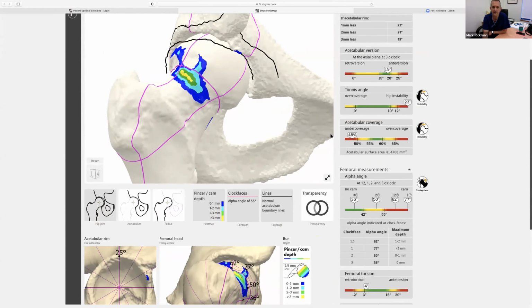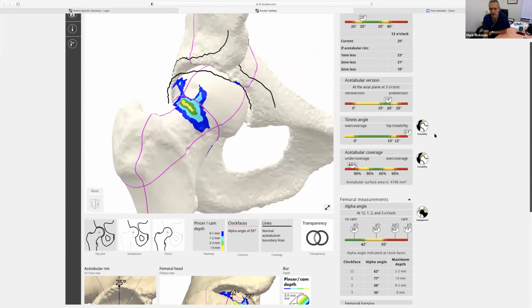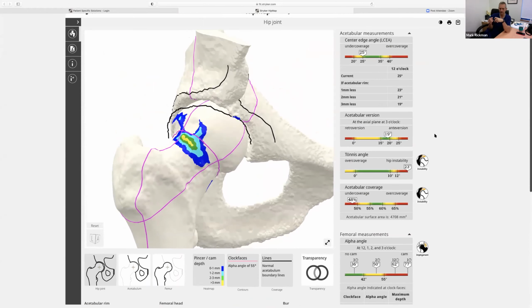This guy is interesting because he came to me actually for his left hip. And he said to me that his left hip's bothering him a bit. He can't play sport, but actually his right hip has become more of a problem. And he had his right hip scoped about 1.5 years ago somewhere else. And he said it's never really been right. And he had a labral debridement, not a repair, and a bit of a cam resection.